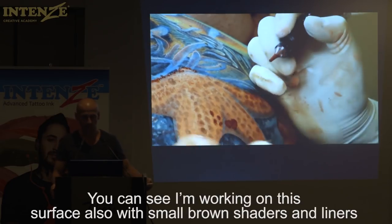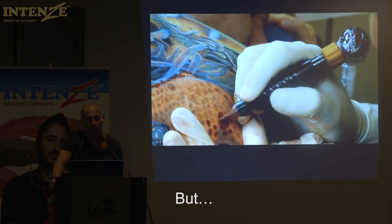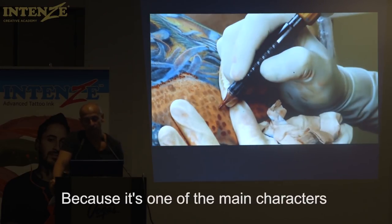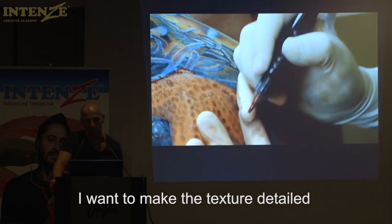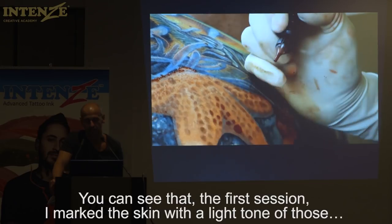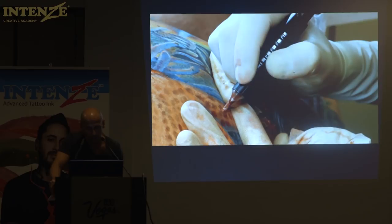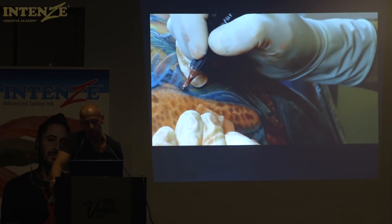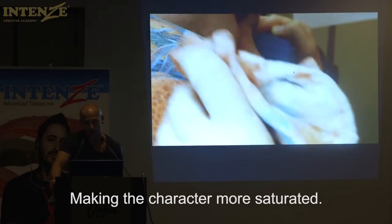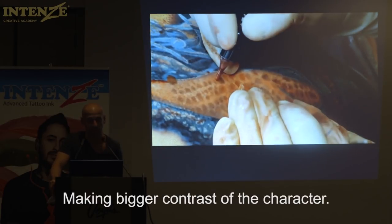You can see I'm working on this surface also with small brush areas and liners, but because it's one of the main characters, I want to make the texture detailed. You can see that in the first session I marked the skin with the light tone of those dark spots, but I can darken them now, making the character more saturated and making bigger contrast on the character.